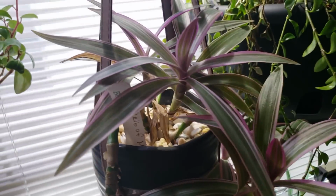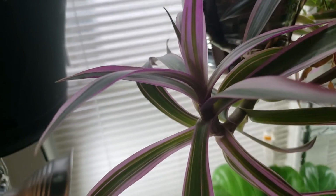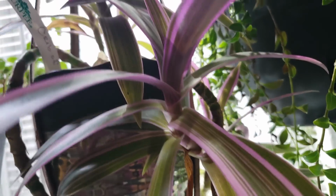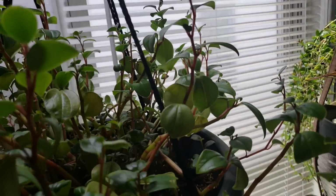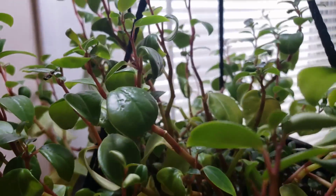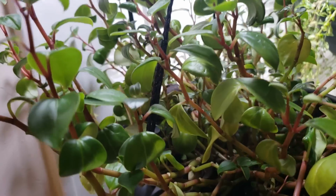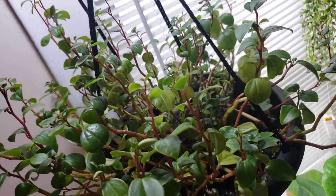Over here is a cradle of Moses, or the oyster plant, that's what they call it. Look at the purple in there, it's gorgeous. Another plant that's not fussy. Over here is a type of peperomia. Not sure the type though. This one was a little fussy too because I didn't know that it liked to stay moist. So it started to dry up on me, but now it's getting a little better after I pruned it and started to water it more. So help me with the name of that type of peperomia.